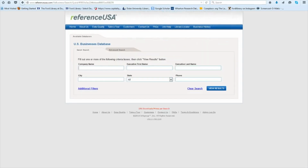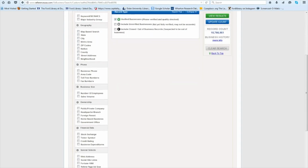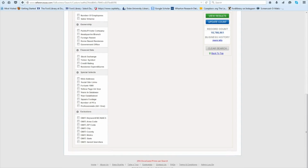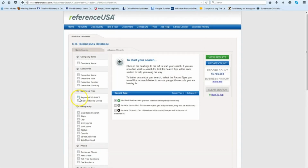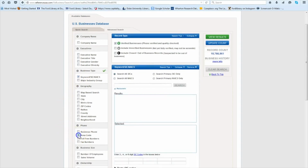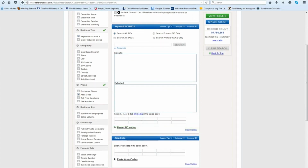Let's do a new search and use the advanced search option to locate Eastern North Carolina boat companies. There are many options to create a list of companies. For this exercise, I'll search by keyword as well as area code. Then I'll enter the keyword boat to pick up all selections for boats.